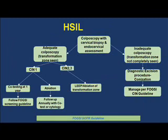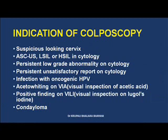Now coming to the HSIL report. In all cases of HSIL, FOGSI guidelines suggest colposcopy with cervical biopsy and endocervical assessment. So, what are the indications of colposcopy? A suspicious looking cervix with normal cytology; ASCUS, LSIL or HSIL on cytology; persistent low-grade abnormality on cytology; persistent unsatisfactory report on cytology; infection with oncogenic HPV; acetowhitening on visual inspection with acetic acid; positive finding on visual inspection with Lugol's iodine; and condyloma.